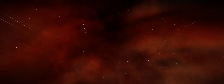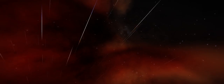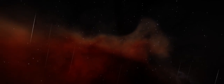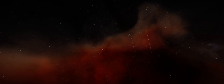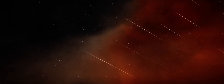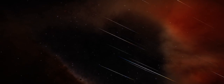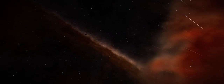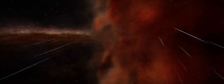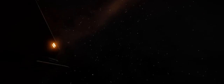Let's pan around a bit. That's looking nice, isn't it? Not quite right inside the nebula there, as in not into the heart of it, but you can see how the galactic core there actually passes behind the nebula. Where's my ship gone? There we are.